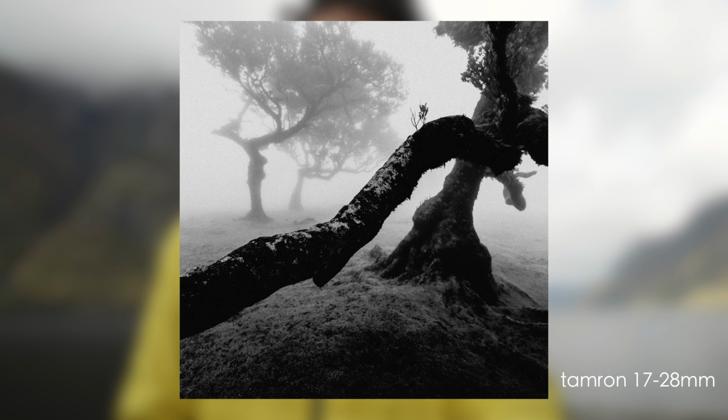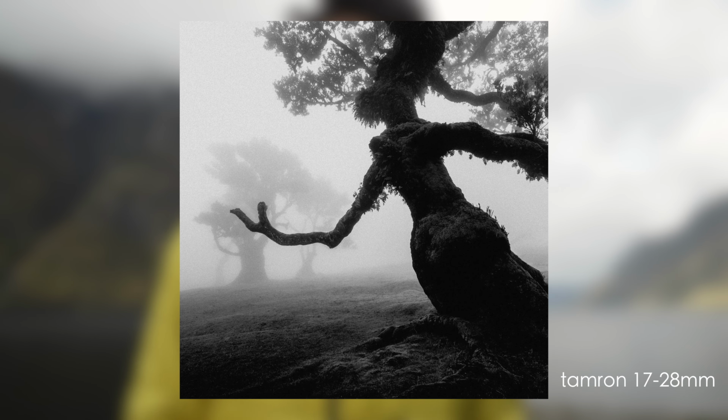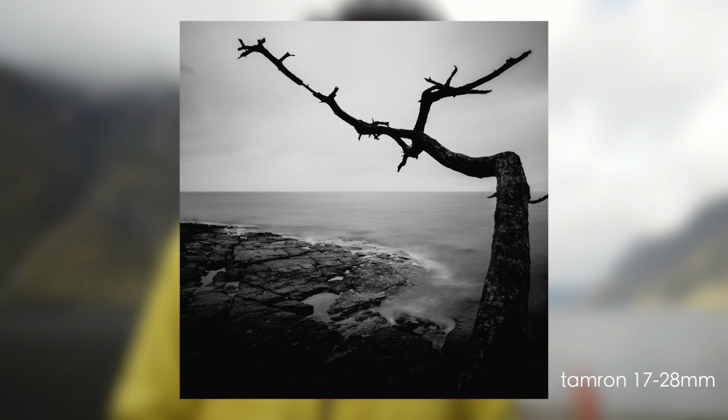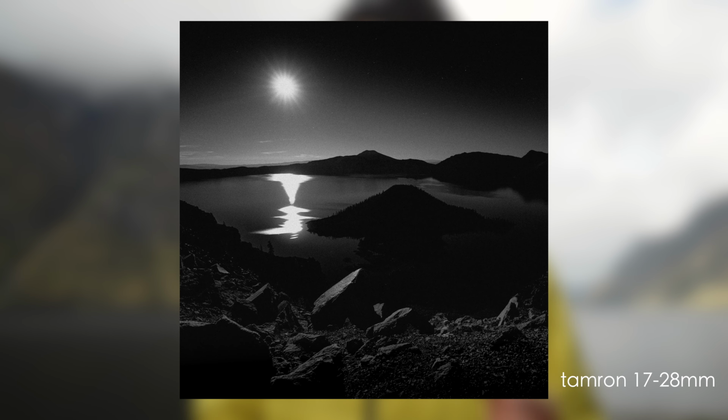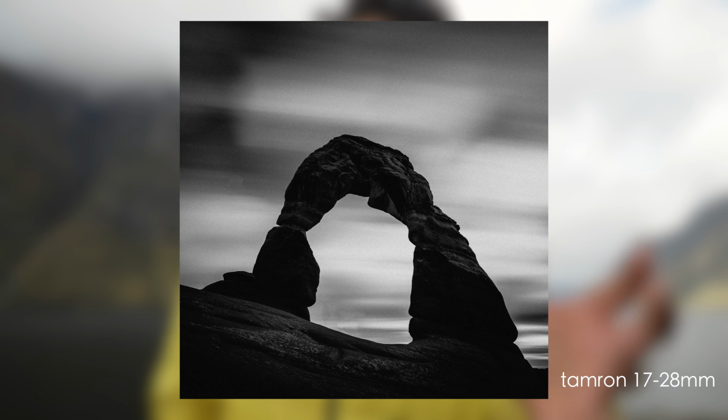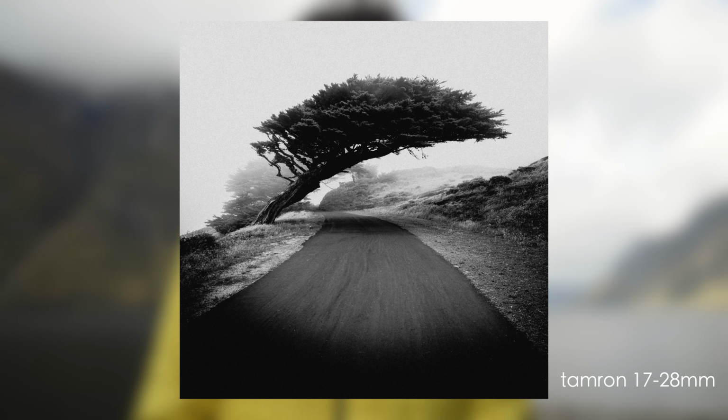The only problem I have with this lens, but it's something that is pretty common among ultra-wide lenses, is the vignetting. It's pretty strong, and that is especially noticeable when I take long exposures at 18, 19, 20 millimeters. So I have to step it down to something like 5, 6. Otherwise, it's a great lens.